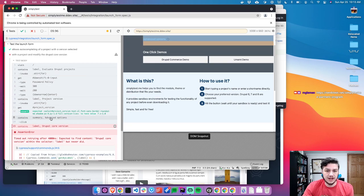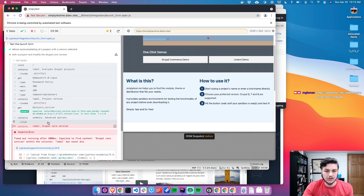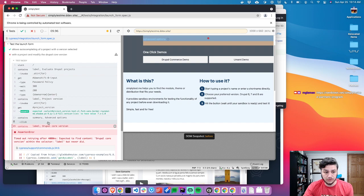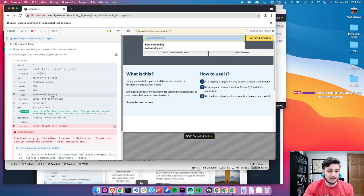So then we see that it has the advanced options. We click on advanced options. That's cool. If we hover over it, it actually shows the action happening. I'm learning Cypress as we go through this. I know some things, and that's really cool. When you hover over click, it shows the actions happening. I'm curious about typing.